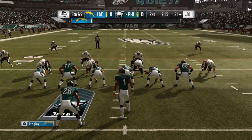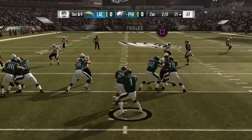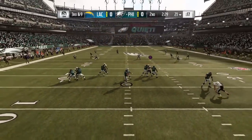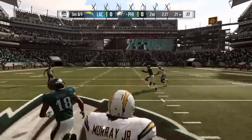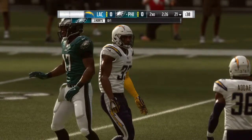On any running play that's called, they're always hoping that it's going to break big and go the distance. But when you get a nice game like that, you're able to do so many things anyway. You can come back and run essentially the same play again, continue to move the ball on the ground.